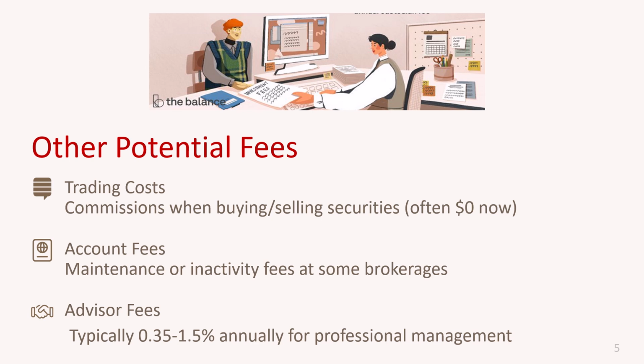Another fee is the account maintenance fee. Some brokerages might charge a small fee just to maintain your account, especially if it falls below a certain balance. However, with larger brokerages, these are becoming less common, or they are waived if you meet certain requirements. For example, signing up for e-delivery may be a way to reduce or eliminate fees.